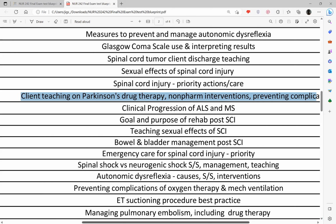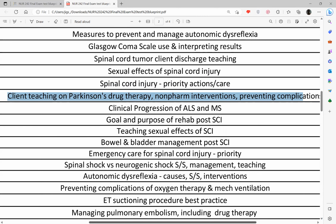Parkinson's drugs, the same drugs we did for exam 3. From levodopa carbidopa to the COMT inhibitors, entacapone, and the dopamine agonists, and then you've got the anticholinergics, and complications, which is of course aspiration, the most serious complication, and falls, and then skin injuries. So that covers your non-pharmacologic interventions.